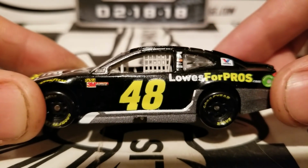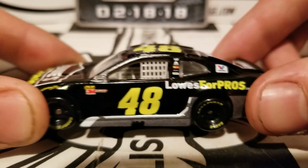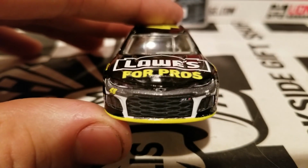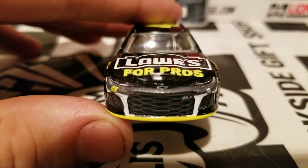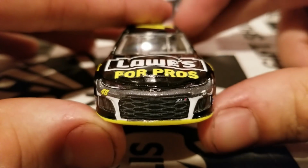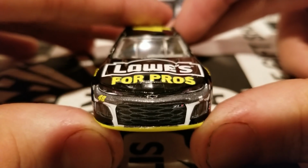You can see right there, the metallic finish is all over where the silver is, and a definitely unique design choice for Jimmie Johnson, as I'm going to show you guys the front end of this beautiful Chevrolet Camaro ZL1 mold. You see right there, it definitely looks amazing. So great job for Lionel.